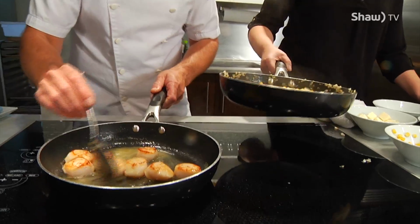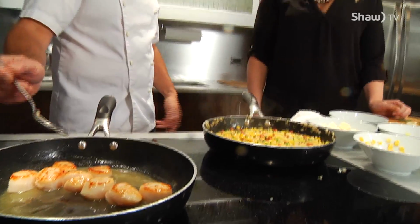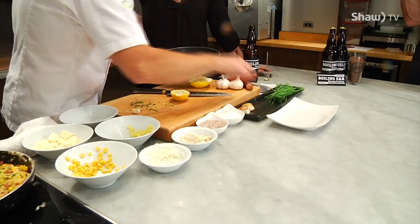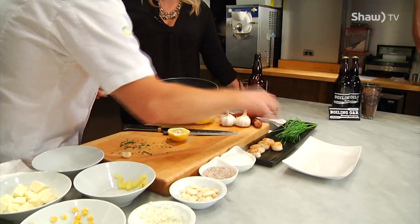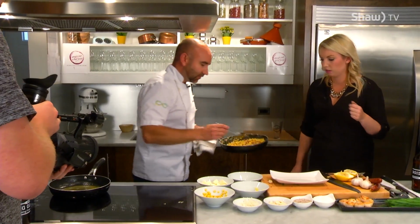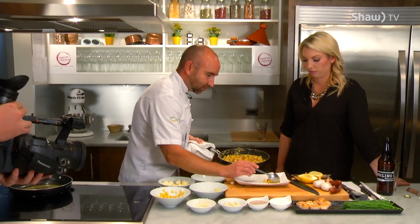Now, Mark over at Boiling Oar, he and I were having a little bit of a tasting the other day in preparation for today's episode, and we were talking all about the fact that when he was putting this beer together, this was kind of like his gateway beer, if you would. He wanted people to be able to enjoy this beer, and frankly, for it to be kind of like that big beer alternative. In this case, perfect balance.